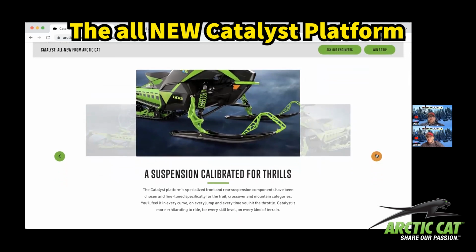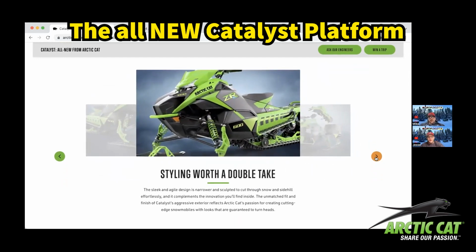It's just not ready yet. So my prediction is next year it's going to come in this 600 that they're talking about, and then maybe an 850. Then as the years go on, they're definitely going to come out with new engines for the chassis to really take advantage of it.